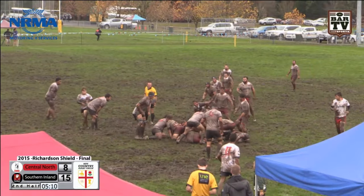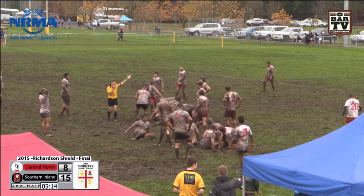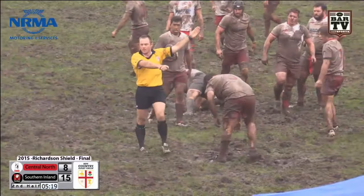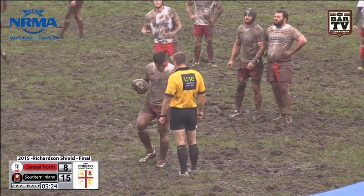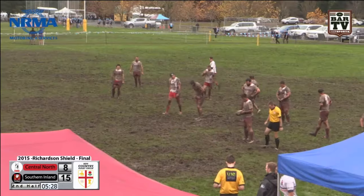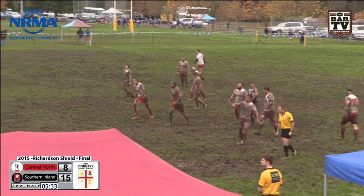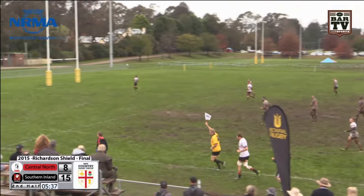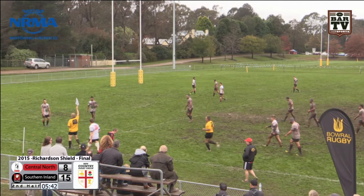It's when they look their most potent. Advantage. And that's going to be another penalty there. So Central North now with a good opportunity to attack the line here of the Southern Inland side. Of course, the score here, 15-8. So they're going to have to go over a couple of times here. The Central North side, plenty to do. And it doesn't look like it's found touch. Oh, that's a good effort, but no, the referee says it has, courtesy of the linesman.